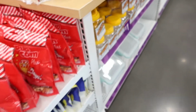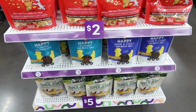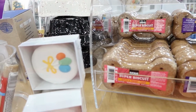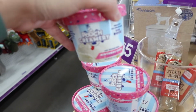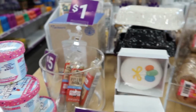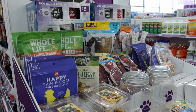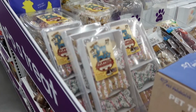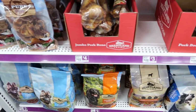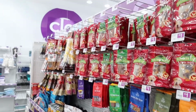This little dog end cap was really cute. It had a bunch of treats. They don't have a lot of dog food. You'll see there's some smaller dog food bags, but mainly a lot of treats and some toys and little accessories and things. But I thought this was cute. They had the birthday cookie, and then they also had this dog ice cream. It's so cute. But they had those, I loved those little treat jars. So some rawhides, and there are those small bags of dog food. And y'all, look at all those dog treats.